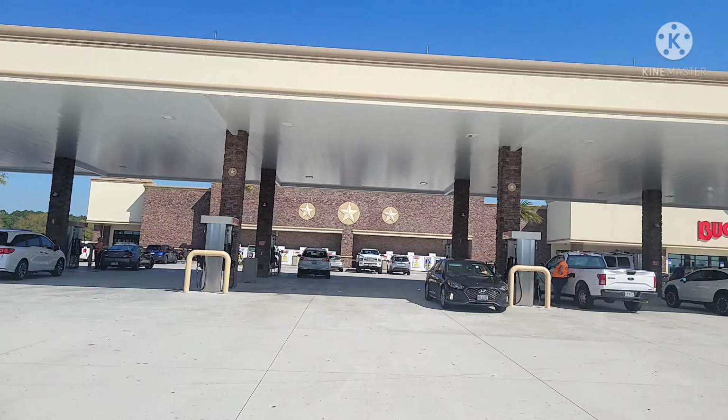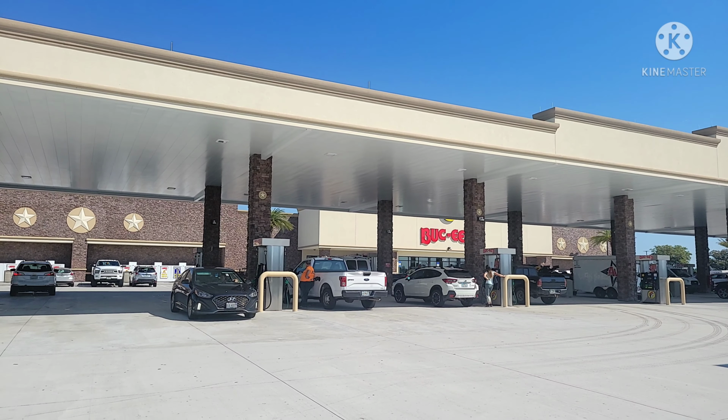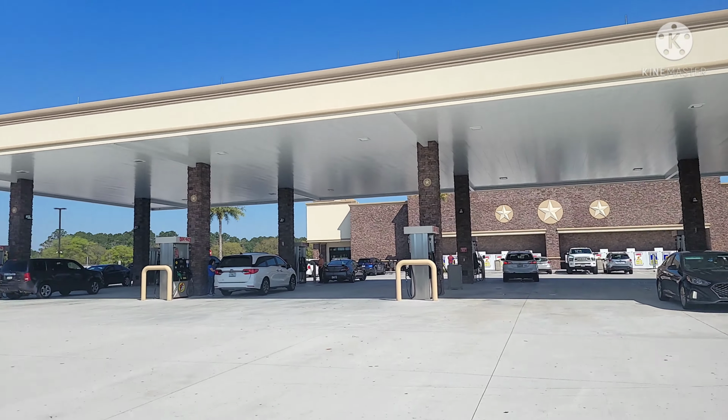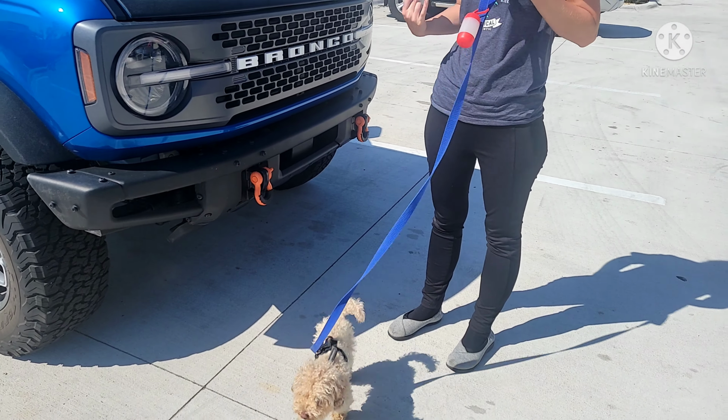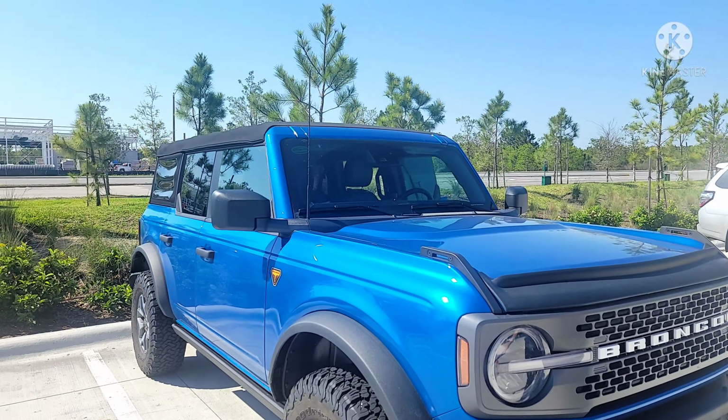But Buc-ee's was awesome. Super clean, super nice toilets, fancier than what we've got at home. And Winston found it not too bad. Hey, you went potty here at Buc-ee's.